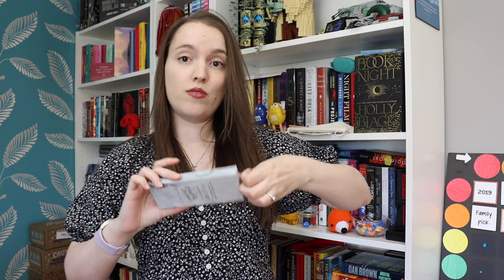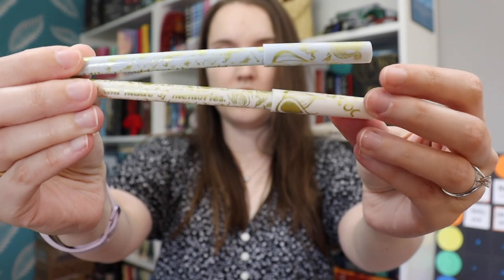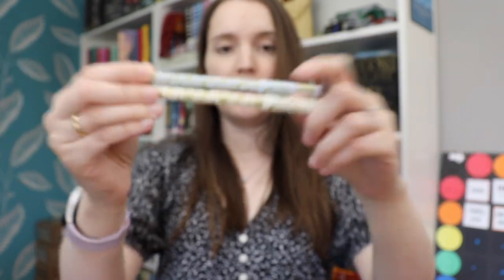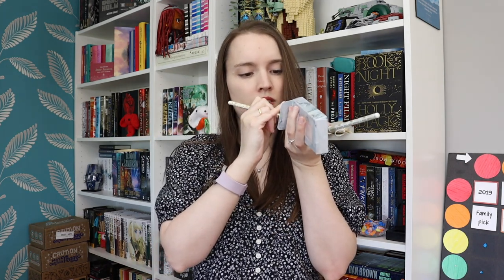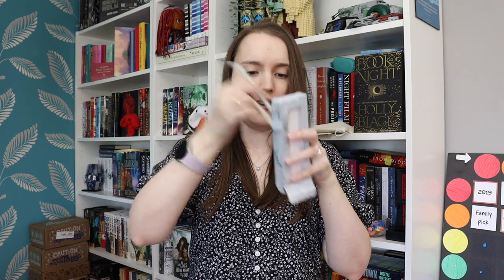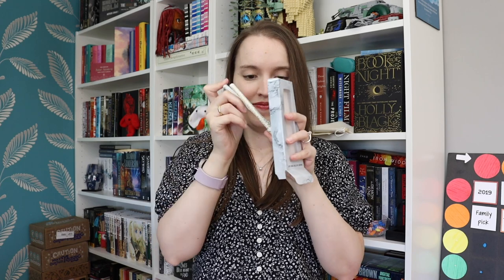Ooh, pens! Greek myths pen set, inspired by The Song of Achilles. These are really pretty as well. This is what they look like. They're very, very pretty. I'm assuming they're like black or blue. Let's try it. Yeah, black and black. Awesome, very useful, will definitely be used. I'm already loving this box so much.